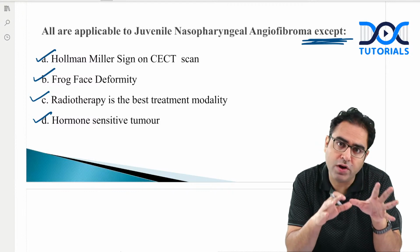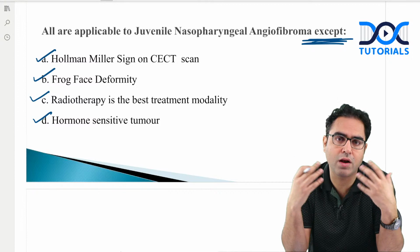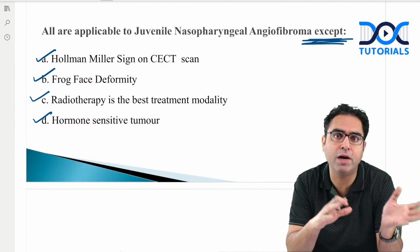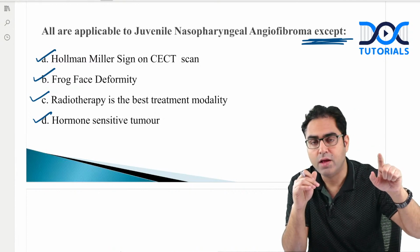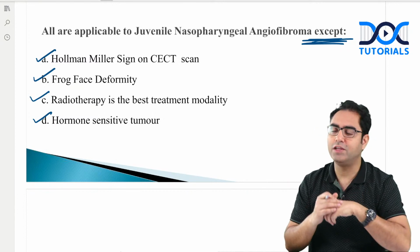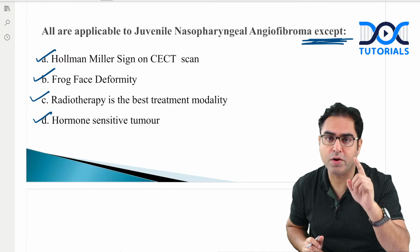Is radiotherapy the treatment of angiofibroma? Think again, beta. Try to recall the class, the videos and notes. Is angiofibroma a surgery treatment or a radiotherapy treatment? For nasopharyngeal carcinoma, radiotherapy was the treatment. For angiofibroma, what was the treatment? Surgery or radiotherapy? The answer was surgery, beta. Surgery was the treatment of angiofibroma.